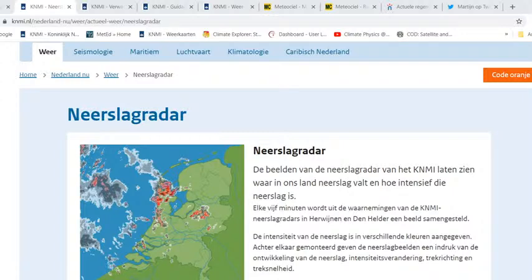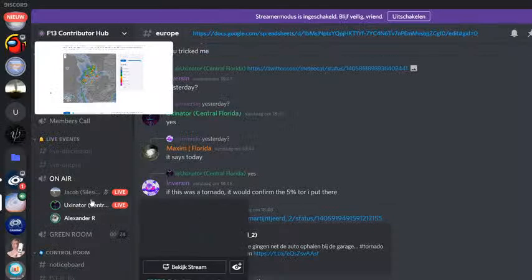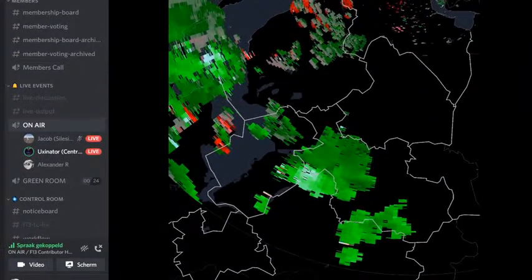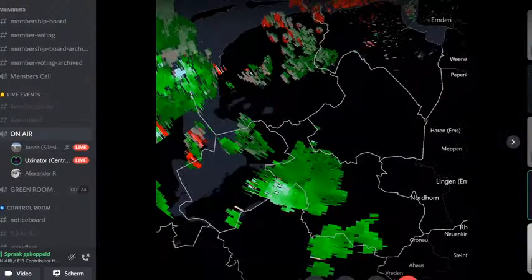It's a bit contaminated, but you can see two hail cores right there, and you can also see the rotation, right here. And if I check the other radar, it'd be this cell right here. That'd be this cell right here.